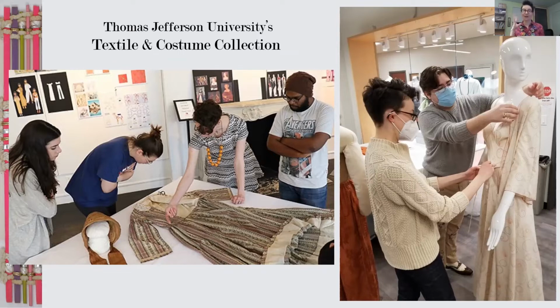Again, another number that's hard for me to wrap my head around. The most contemporary piece that we have in our collection is a dress that dates from probably around the early 1990s. And obviously there's a whole range of things in between those two.